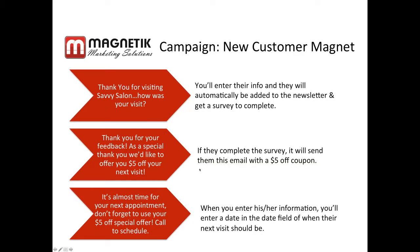Oftentimes we forget about special offers or coupons we get. So a great option here is on this salon's web form, they're going to have a spot where they can enter in when the client should be coming back to see them. In most instances, when it comes to a salon, it's going to be about 4 to 6 weeks before they need to come back again.